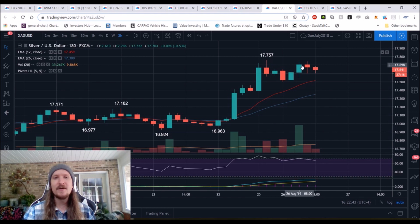1776, we topped out at 1774. And if we see this little bear break of 1760, then we're going to be looking for the pullback and a higher low compared to 1750 to remain in this tightening range.